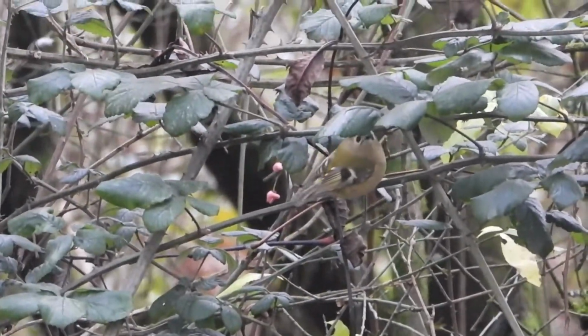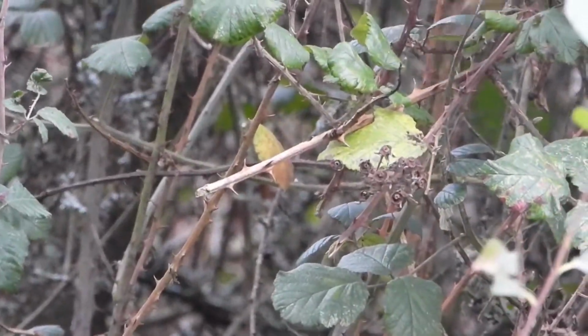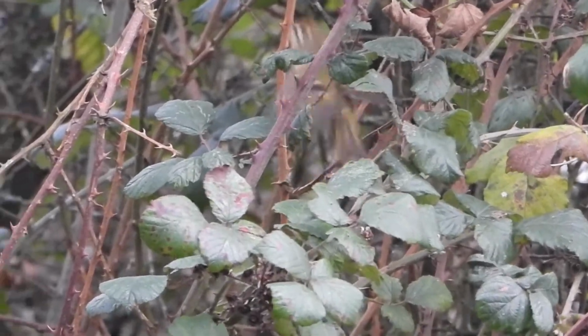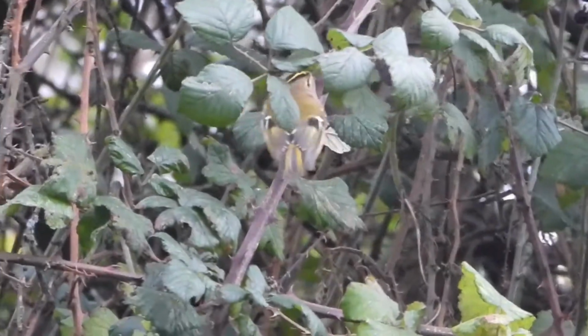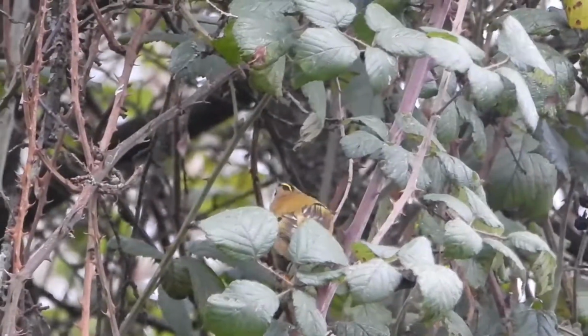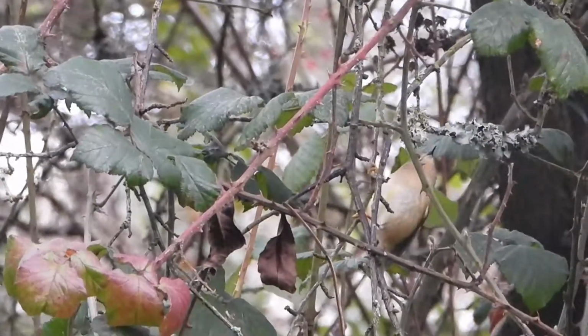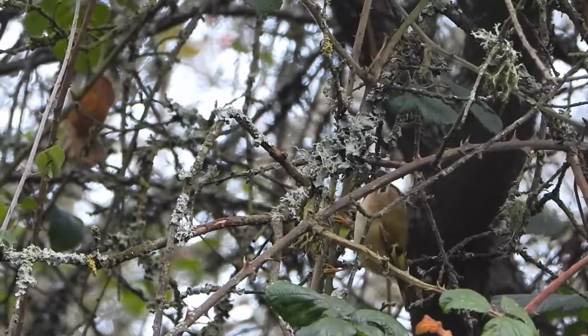Absolutely brilliant. You know me, I love saving the best till last, and this guy is no exception. I've been waiting so long to get even a fleeting image of this bird. This is Britain's smallest bird. It is a beautiful little goldcrest. Words can't even describe how happy I was to get this footage. It really, really was the treat of the day.